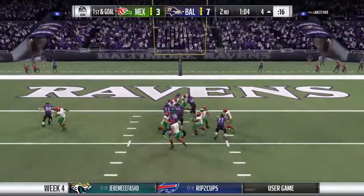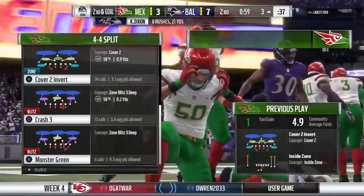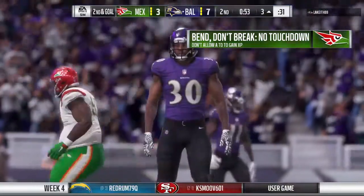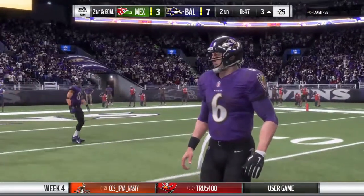On 1st and goal, Dixon, and he will push his way forward down to about the 3-yard line. It's a gain of a yard, and it'll set up 2nd and goal. Looking at this now, you got a couple more cracks here this close. Sneak it? I don't think you even go into a huddle. Just line up, snap it, and fall in behind those guys into the end zone.